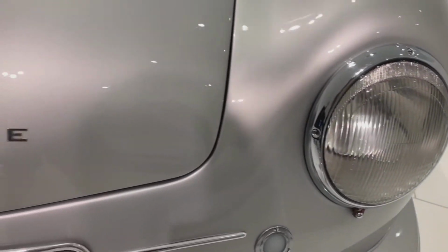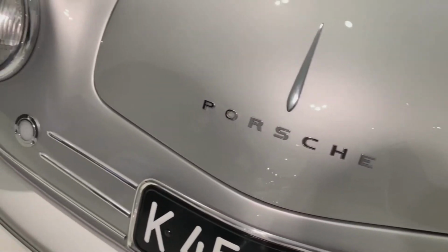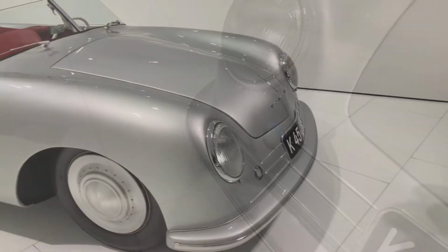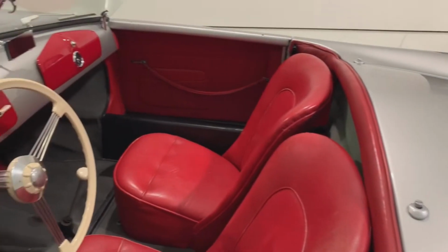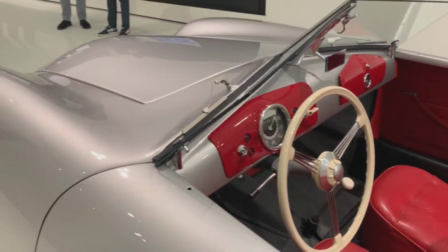Some of the other interesting things, 1948 356 number 1. Air-cooled flat 4-cylinder 1,131cc engine that created 40 horsepower. This prototype that launched the 356 made quite an impression. I mean, I sat there staring at it for a while, just mesmerized by that shape.